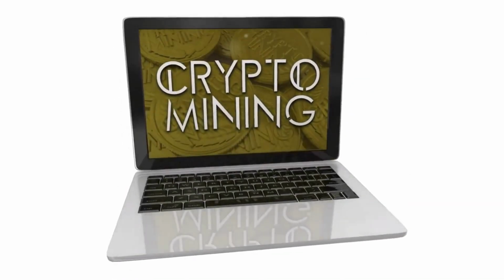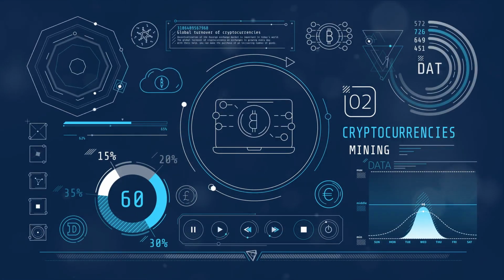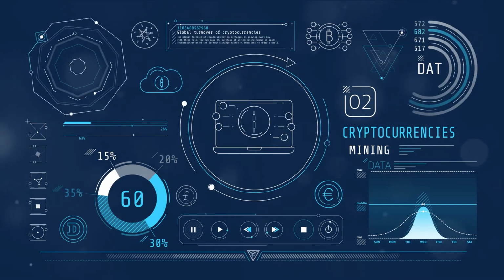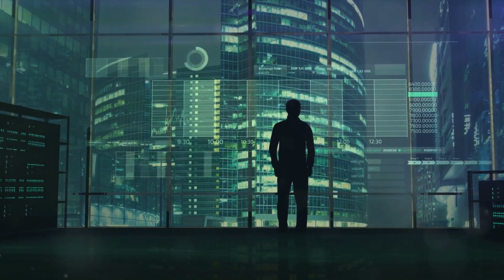We're just scratching the surface here. Over the next few minutes, we'll explore how to mine, what hardware you need, mining pools, and the concepts of proof of work and proof of stake. Stay tuned as we delve deeper into the world of crypto mining.